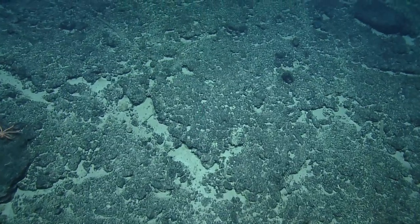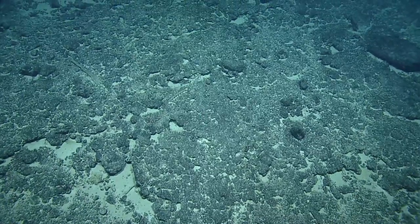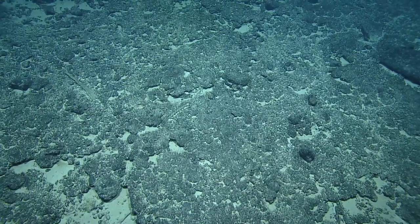Is that a crinoid or brisingid? That is a brisingid. Oh, sorry. Were you guessing? Well, yeah. But I got it wrong, so it's okay.